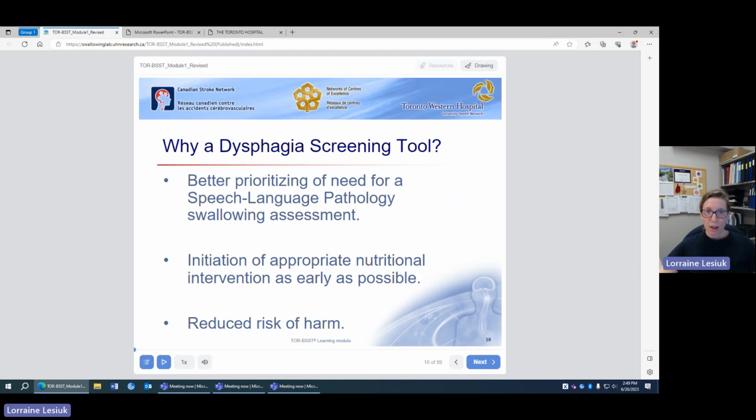Let's see here. When to do a swallow screen? Really, the best advice I have is that it should be done as soon as the stroke survivor is awake and alert by someone who is trained to administer the screening test. So that will be you. If you're wondering, is the patient ready for some food? Can I give the patient some ice chips? Or the doctor is saying, we need this person to have meds. It's time.